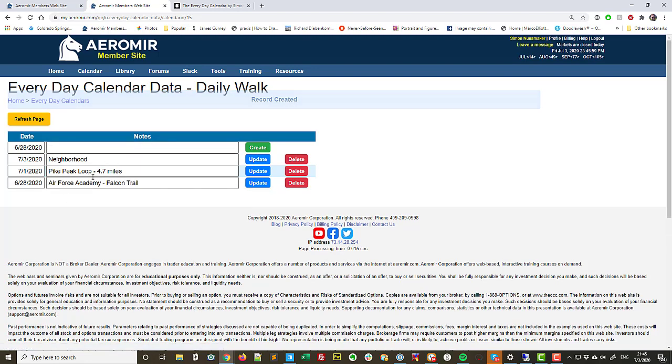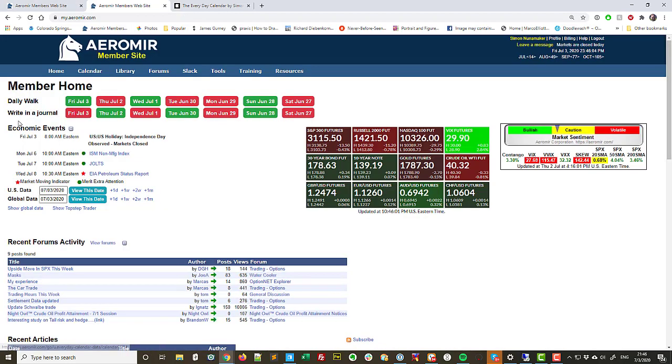So now we've got a couple of days that we walked, and we can take a look at that. So here's our daily walk, and if I hover over it, there's the neighborhood, Pikes Peak Loop, and the Air Force Academy. So now you can see that we're not doing too bad. I'm not going on a walk every day. I'm not writing a journal every day, but it's something I want to do. So I'll be more committed as I see more red to actually do it.